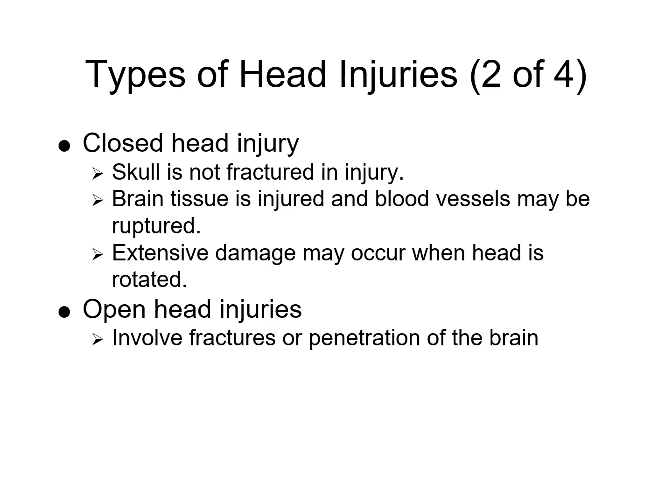A closed head injury can occur when the skull is not fractured but brain tissue is injured and blood vessels are ruptured by the force exerted against the skull. Extensive damage can occur if the head is rotated with considerable force. Open head injuries are those that involve fractures or penetration of the brain by missiles or sharp objects.